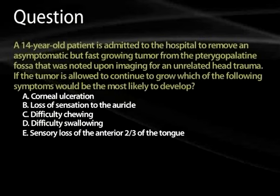This is the online anatomy component, and we're going to be discussing the Pterygopalatine fossa. Now, the Pterygopalatine fossa can be a very complicated and small place if you don't understand what's supposed to be going on there. Let's start out this session by thinking about how it could tie into some USMLE type questions.